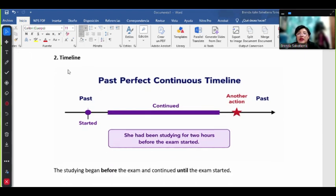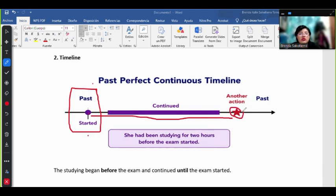Here we have a timeline. Here we have the past and the starting point. Okay, and all of this in purple is the duration of the action. Here it says it continued. For example, she had been studying for 2 hours before the exam. Okay, so here's another action, also in the past. As you can see here, all of this is in the past. So she had been studying for 2 hours. She started here, she started studying, and she studied for all of this time, which is 2 hours in this case, before the exam started.